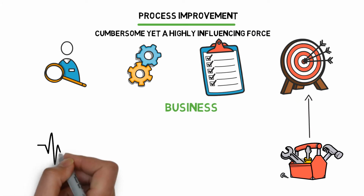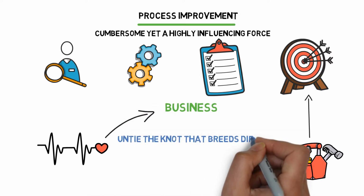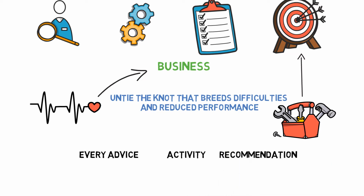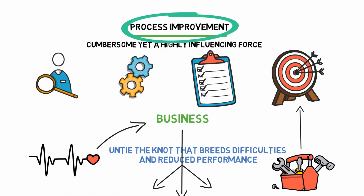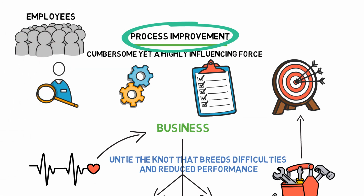Also, process improvement is a tested strategy that can breathe life into your business process and untie the knot that breeds difficulties and reduces performance. As a business owner, you should be watchful of every advice, activity, and recommendation you're subject to. They go a long way to influence your business. On the other hand, when our business process is inefficient, then it is clear that employees are wasting their quality time while the company is busy wasting resources.